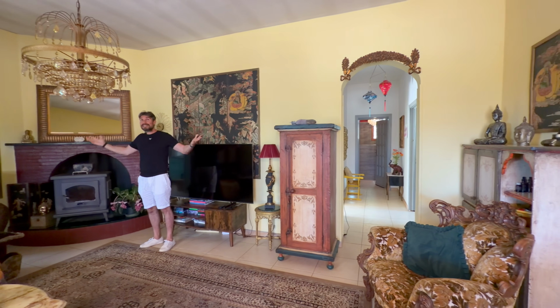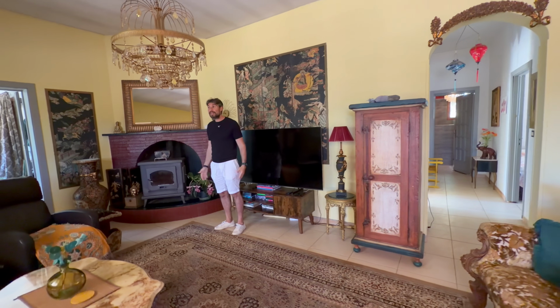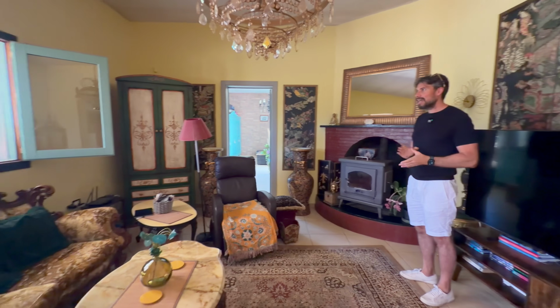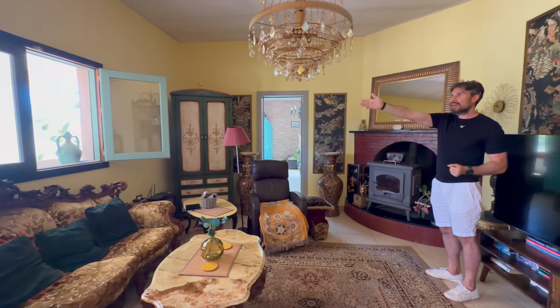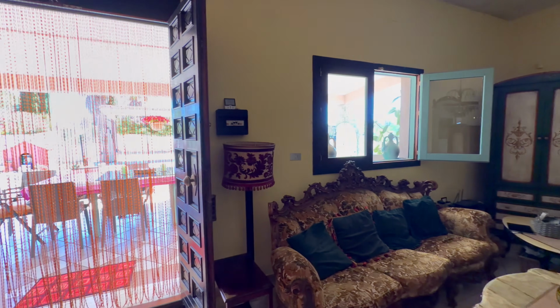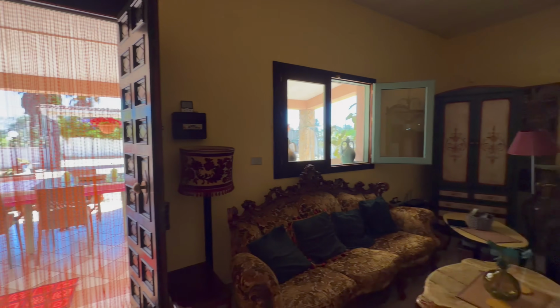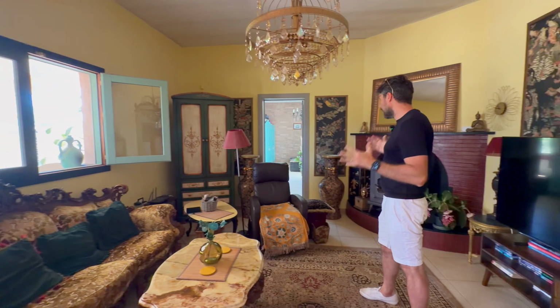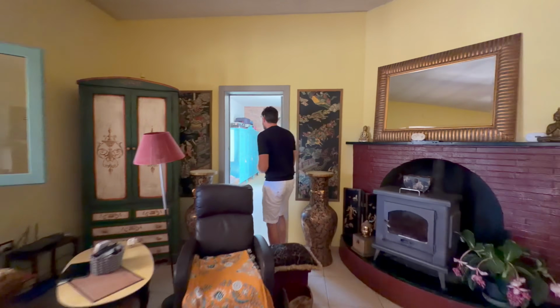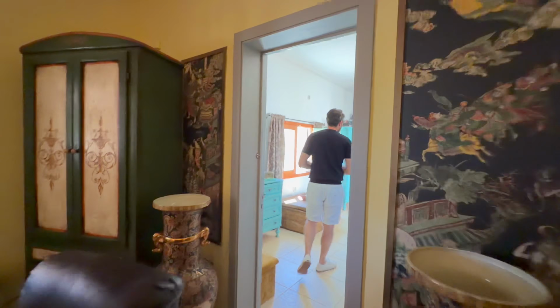And you can see this is actually a really good size room that you enter to. So this is kind of a living-cum-lounge area that you have here. You've got a nice window from the entrance as well as a good size entrance door here. So really decent size room to come into. Now I'm going to walk through to the first of the 3 bedrooms.